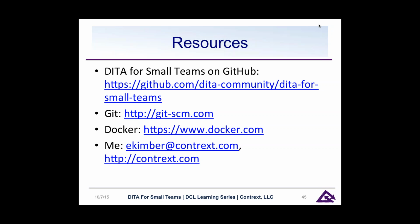Yeah, it's no secret that I'm a big Oxygen fan. So I typically would recommend Oxygen as your starting point. In terms of authoring support, cross-platform support, integration with the DITA Open Toolkit, support for new features, I think it's unmatched.